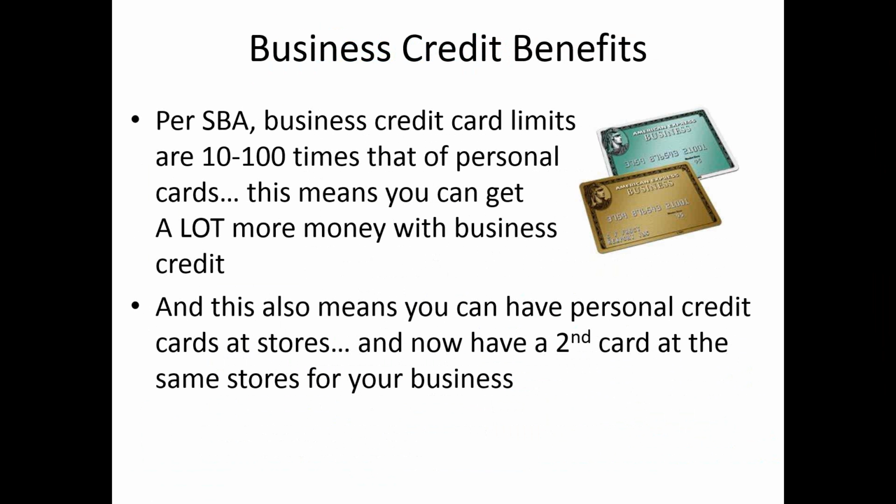which also provides a really nice benefit for you. And this also means you have personal credit cards at stores. Now you have a second card at the same stores for your business. So this is why I like business credit. I mean, you double your borrowing ability.